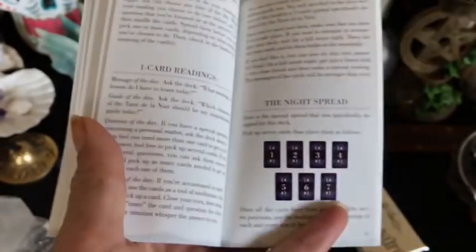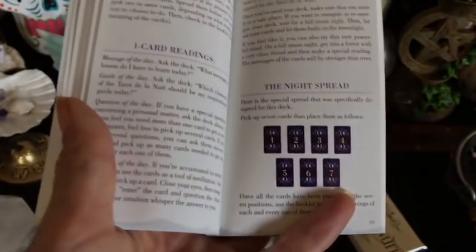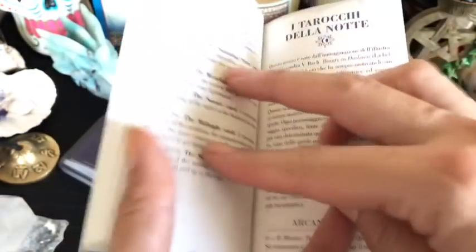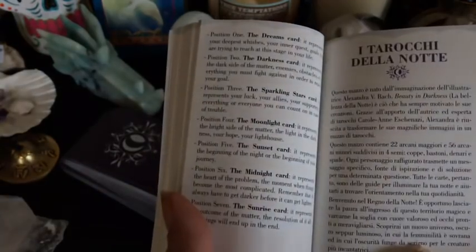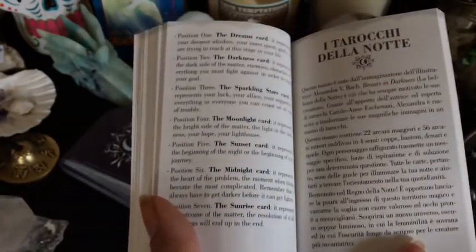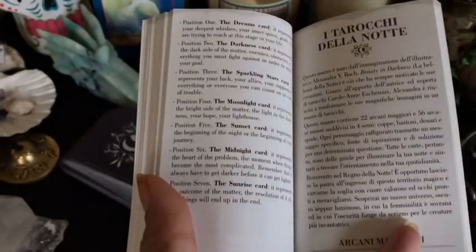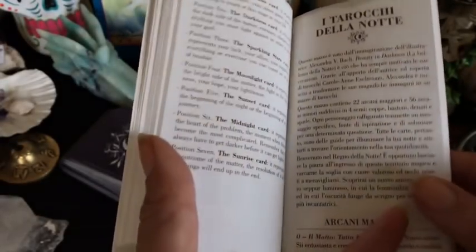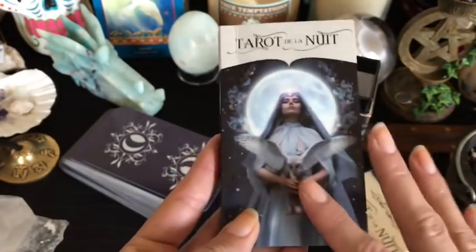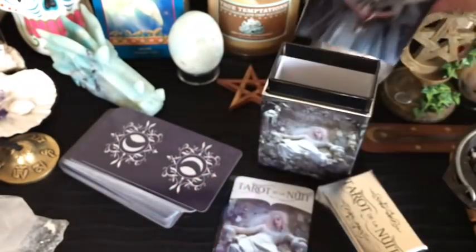Let me get to the back here, some of our last pages. Here we go. We do have a spread, and it's called the Night Spread. I always appreciate when guidebooks have a little spread, not just your general Celtic cross and 3-card spread, but a specific little spread that comes with the deck, and I will be doing that with Wally's Oracle. So it's lovely. If you do end up getting this, definitely check out the guidebook. It's worth the little read.